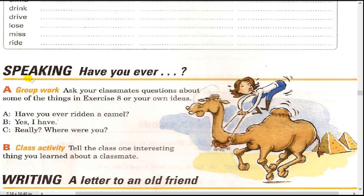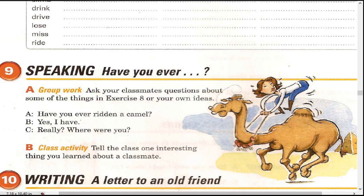Now, exercise number 9, speaking. Ask your classmates questions about some of the things in exercise 8 or your own ideas. Example A: here you speak with your friend. Have you ever plus past participle. Have you ever ridden a camel? Yes, I have. Really? Where were you? And ask more questions.